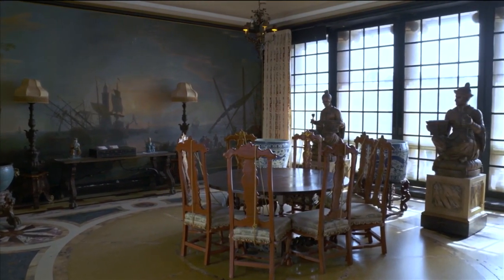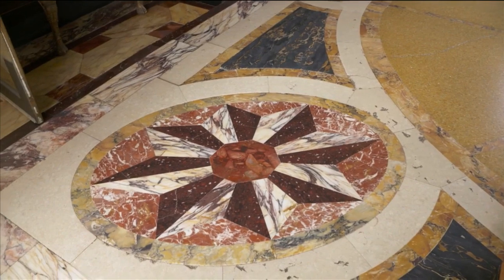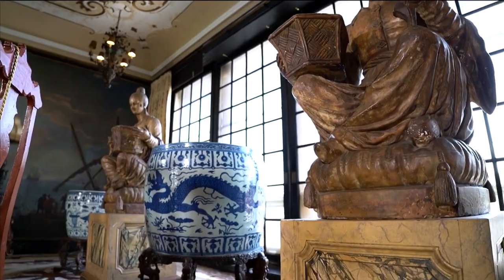I'm looking at the designs in the floor. I mean, it is just art. Yes, we continue to see different types of marbling on the floors. We have 18th century canvases. We also see some Asian or chinoiserie inspired elements, so the planters, the sculptures.